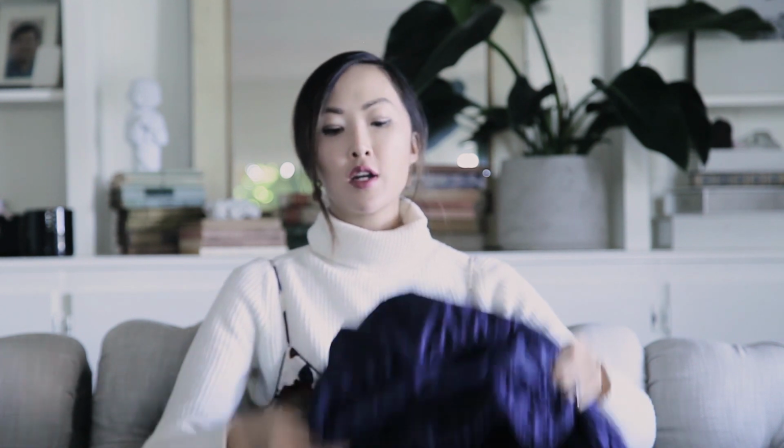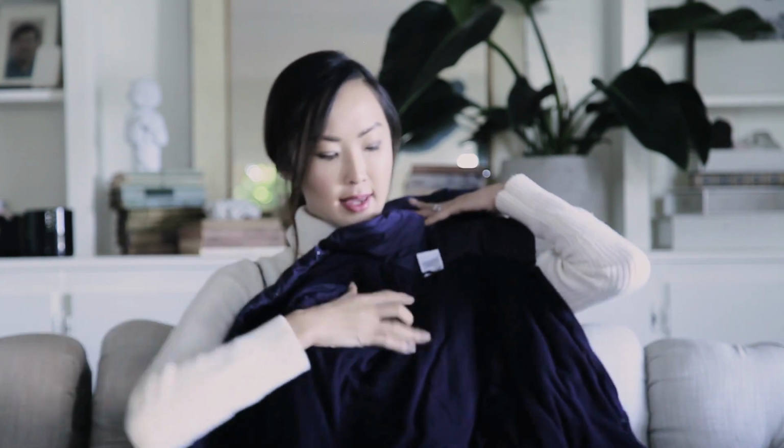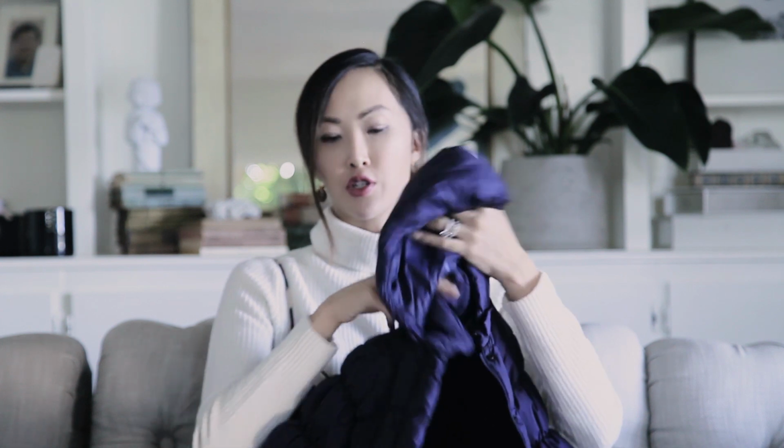So another clothing item that I've been obsessed with for the winter time, Chloe's been practically wearing this jacket every single day during the winter, is this one from Uniqlo. It is stuffed with down feathers, so it's very, very light, but so warm. And it is fleece material inside, so it's an extra layer just to keep her warm. And the best part about it, it's easy to get on. Within 1 second, she's ready to go. And it also comes with a hoodie, and it's detachable, which is also nice. And it's also waterproof as well, so it's great for the rain.